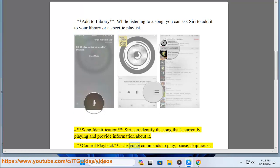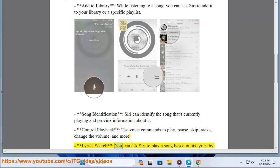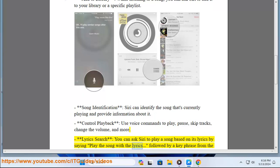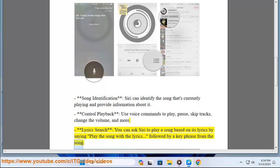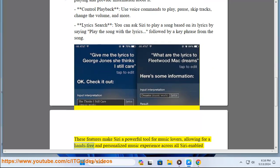Control Playback. Use voice commands to play, pause, skip tracks, change the volume, and more. Lyrics Search. You can ask Siri to play a song based on its lyrics by saying play the song with the lyrics, followed by a key phrase from the song. These features make Siri a powerful tool for music lovers, allowing for a hands-free and personalized music experience across all Siri-enabled devices.